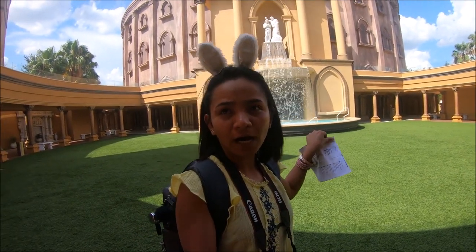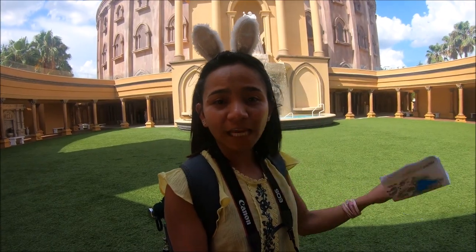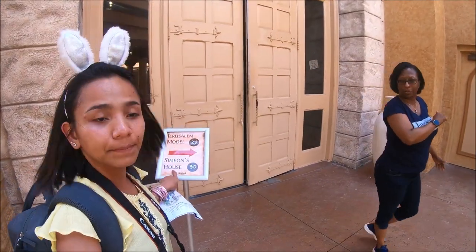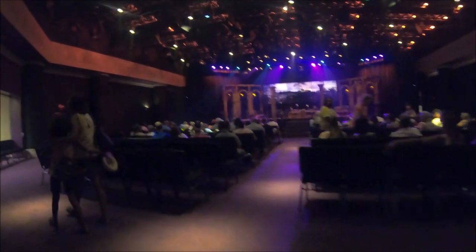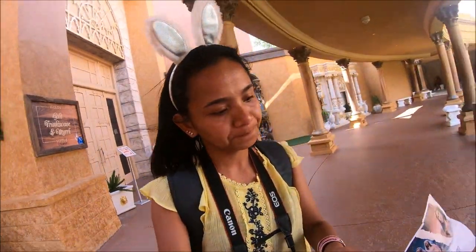Inside there, I just watched the stage play of David, the King of Jerusalem, which is epic. Here is the Jerusalem model and Simeon's house. This is Simeon's house, and we are going back to go to the House of Judea and the Scriptorium.